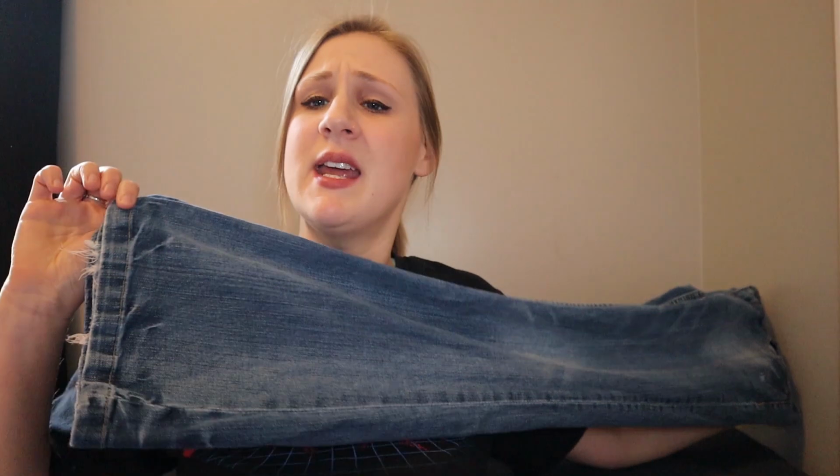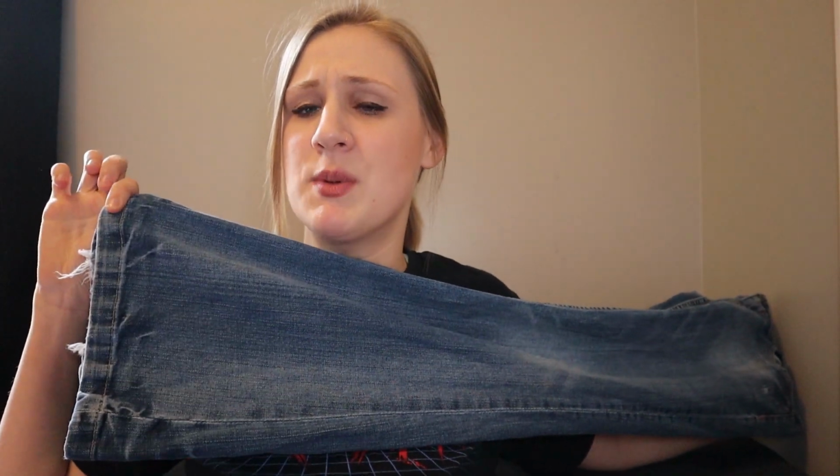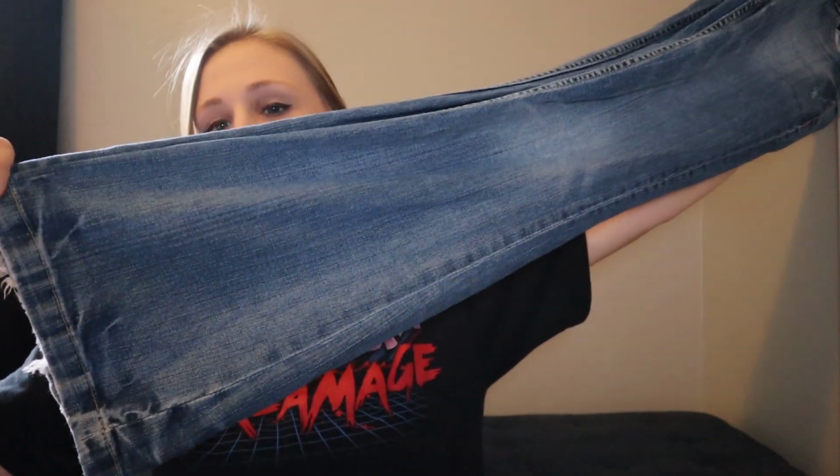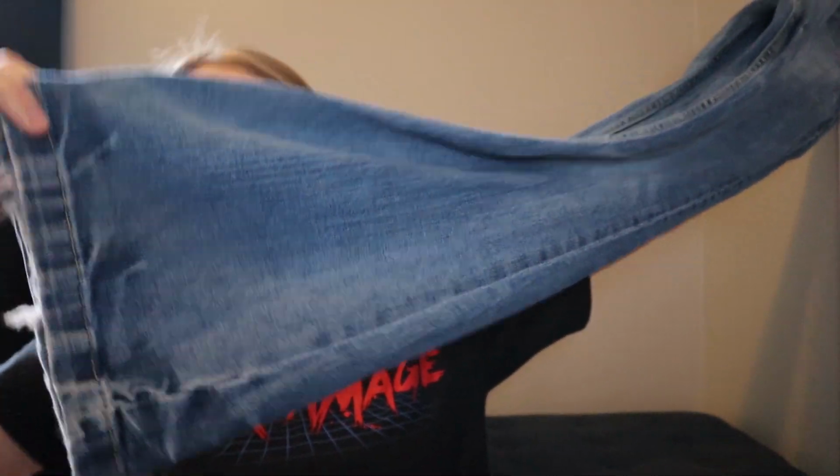Pair of Maurice's jeans. I actually do okay with Maurice's denim overall. There's a little bit of scuffing to the hems, but nothing too bad. They almost have like a, I'd call that a flare. That's a pretty decent flare, I think, to them. Yeah, I do okay with Maurice's denim. Probably again around that $14 to $16 mark.